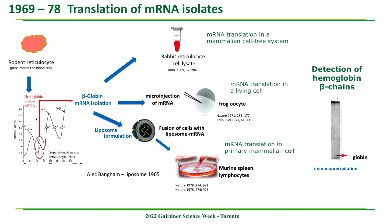Other scientists further analyzed and tested what they had isolated. They could isolate RNA from reticulocytes, and these were globin RNA. They translated it in cell lysate. They injected it in frog oocytes. Those are large cells, so it was easy, and they looked for translation of these isolated RNAs. And in 1978, two papers described that RNA, when it was wrapped in a liposome, can diffuse into primary cells and then the liposome-encoded RNA was translated.